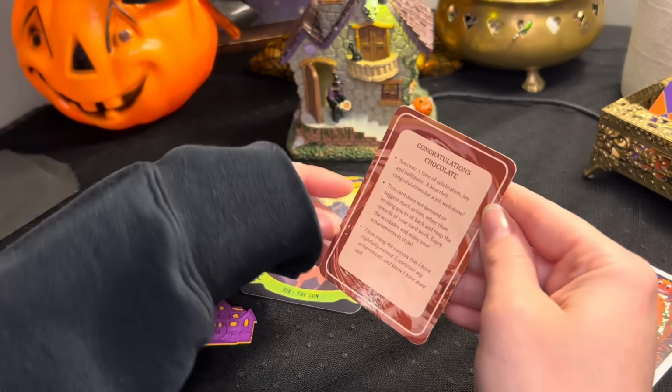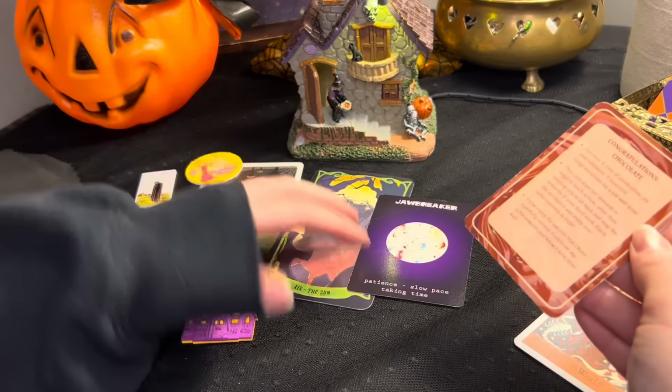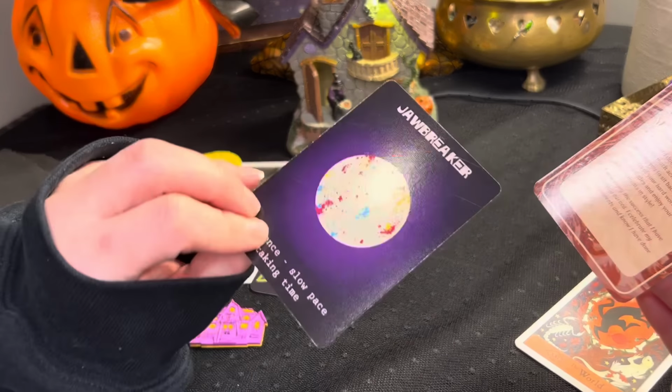It says success, a time of celebration, joy, and fulfillment. Yeah, there's something really fulfilling happening, something getting completed. But the key here is it's been something you've been working on for a long time.